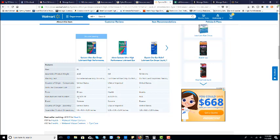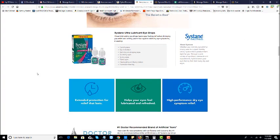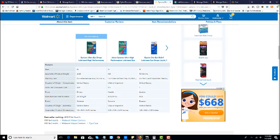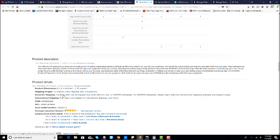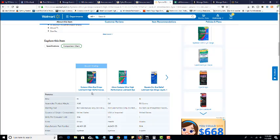So mauna siya, manufacturer part number 43128, manufacturer part number 3 is R3141, item model number R3141 4 3 1 4 1 4 4 3 1 2 8 16. Sustain ultra eye drops lubricants high performance. So sustain ultra lubricant high performance system. So let's check.